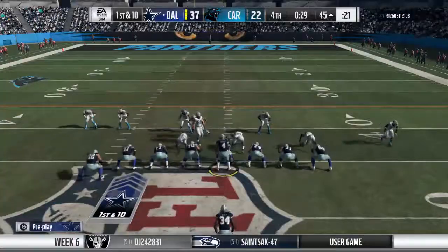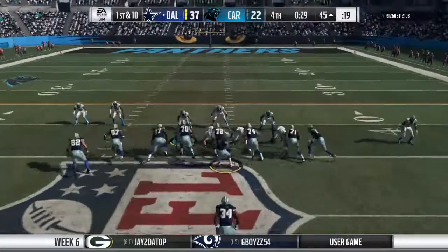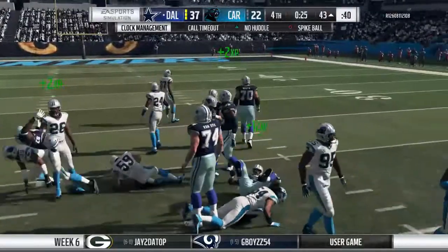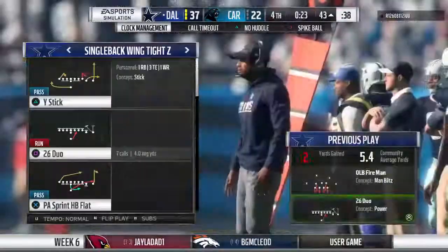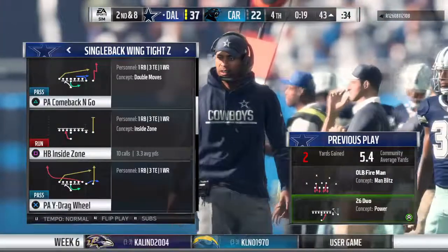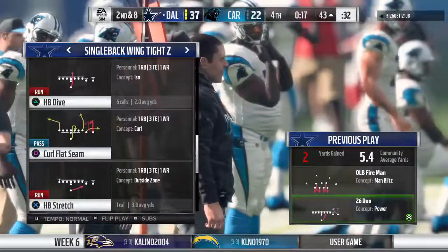Looks like the defense in press coverage here. Now Perry. And he's going to be met at about the 43. 2 yards on the pickup there. It'll be 2nd and 8. I guess the simple question, why not just take a knee there? I don't understand either why you would take any sort of a chance.